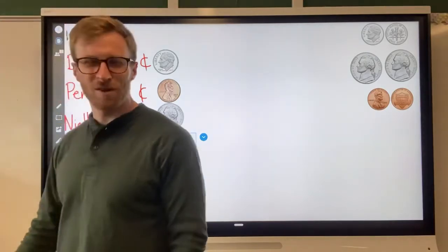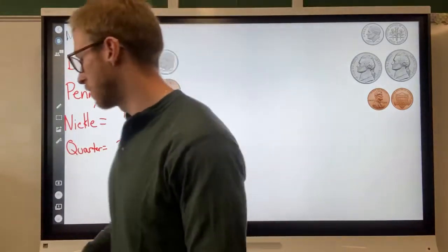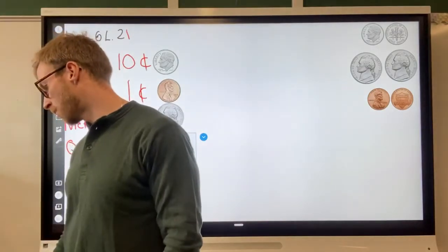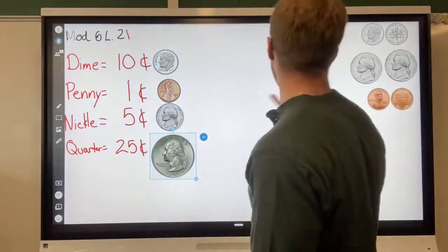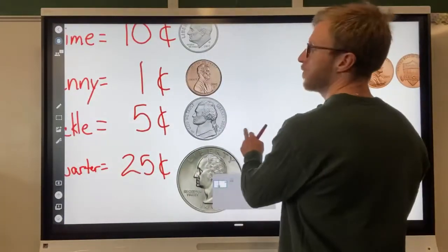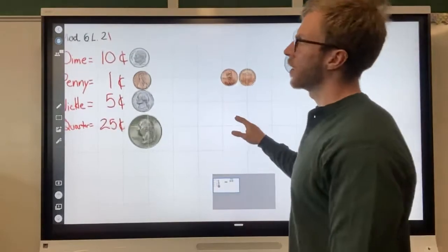The regular backside to a quarter has, I believe, an eagle on it, its wings out. But like I said, you see a lot of different ones. So, if I have a quarter that is 25 cents, how many pennies would I need to use to make 1 quarter?